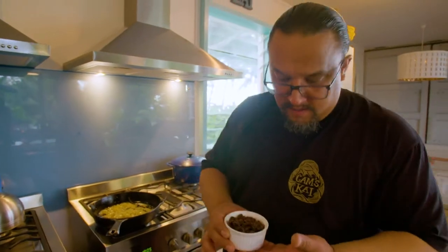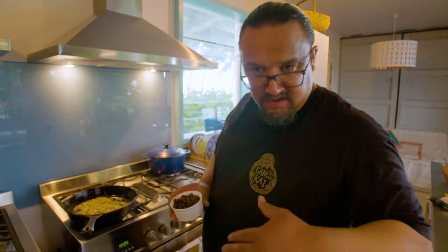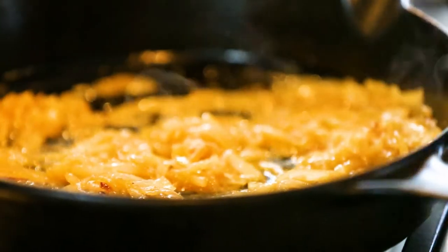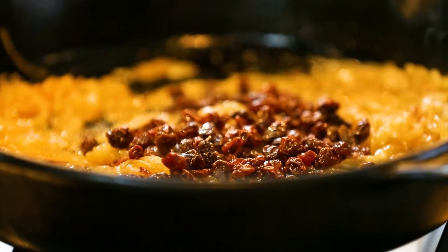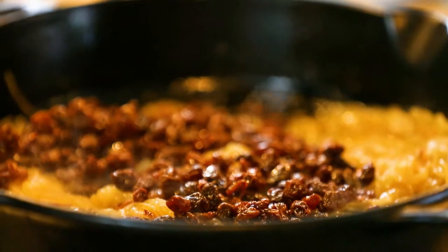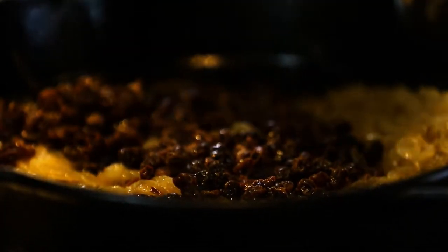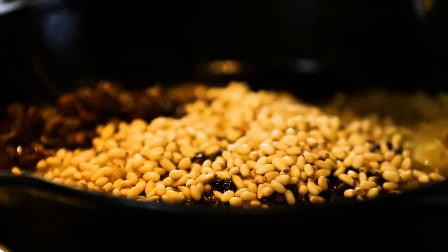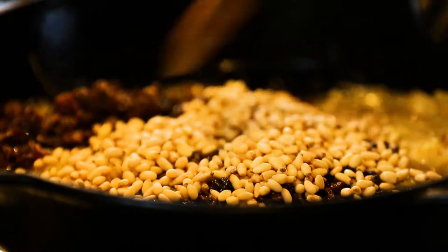Now whānau, what I've done is I've gone and emptied our wine out of these raisins. We just want the flavour pumped into those raisins. We don't really need the rest of it, so I'm just going to get our raisins into there. Followed by our pine nuts. Kororitia.